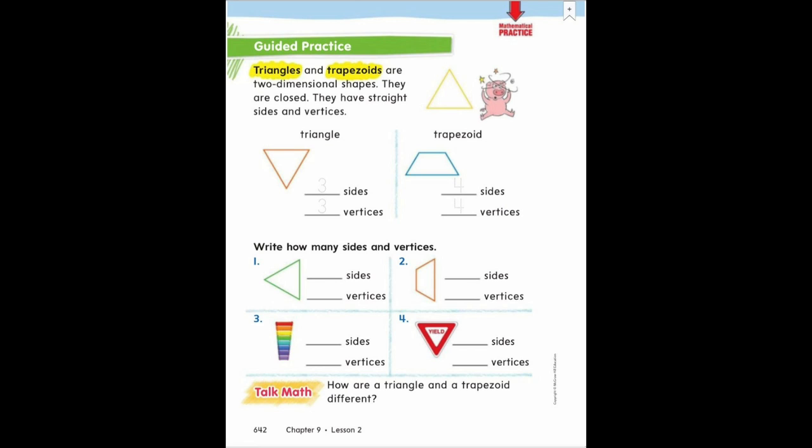When you turn to page 642, which is just the next page, it gives you a little more information about triangles and trapezoids. It says triangles and trapezoids are two-dimensional shapes. They are closed, just like the rectangles and squares that we learned about on Monday. They have straight sides and vertices. So we are going to do exactly what we did with the rectangles and squares, and we are going to count the number of sides that we see and the number of vertices that we see for each shape. Remember, the sides are the straight edges, and the vertices are where two lines meet, or where it looks like there's a corner.